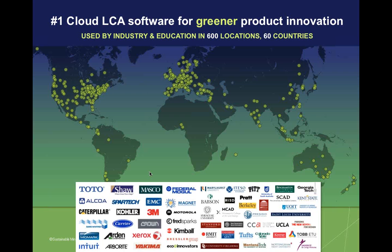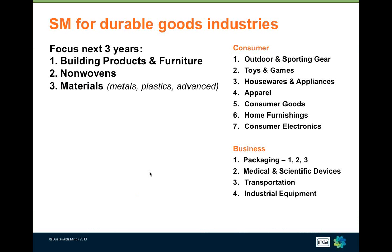We've had a software solution in the market for just about 5 years. Because we're in the cloud, because we're affordable, easy to use, we've seen adoption all over the world, both in industry and in education, and in every type of education. Business programs, every type of engineering, chemical, environmental, civil, mechanical, industrial design, and now architecture. We're very excited about the range of manufacturers and educational facilities using Sustainable Minds because it's all driving the creation of new kinds of knowledge workers for the greener product marketplace.